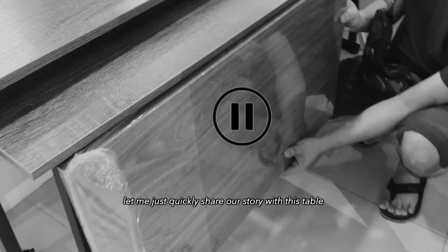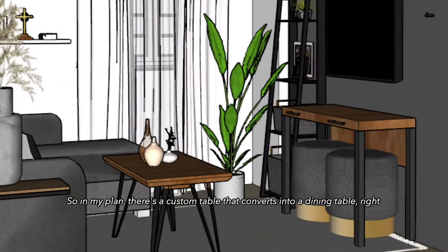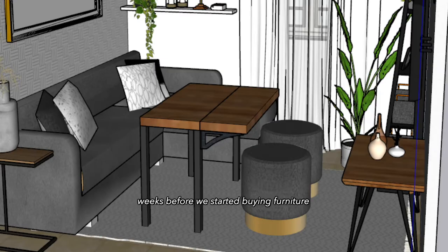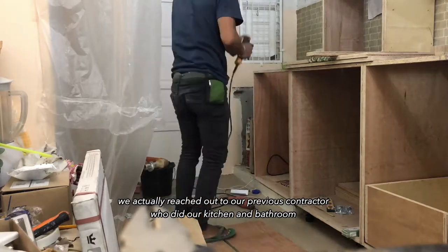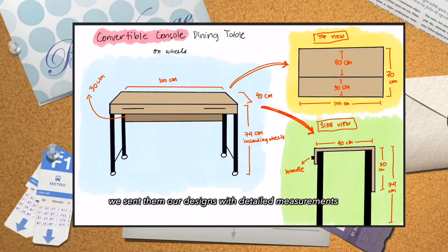Let me just quickly share our story with this table. So in my plan, there's a custom table that converts into a dining table, right? Weeks before we started buying furniture, we actually reached out to our previous contractor who did our kitchen and bathroom. We sent them our design with detailed measurements until we can no longer reach them when we sent them our payment.